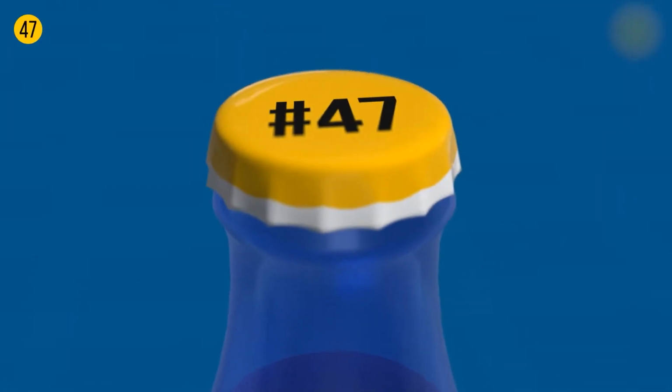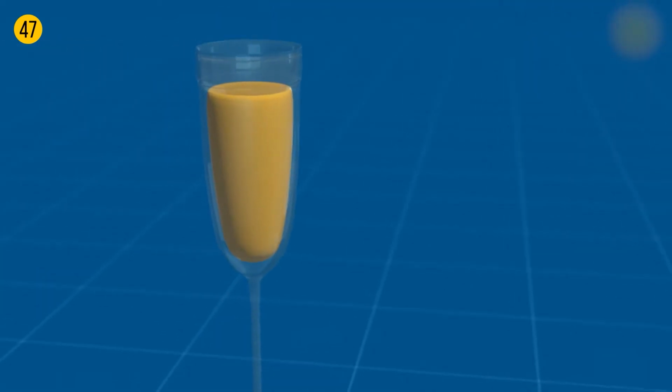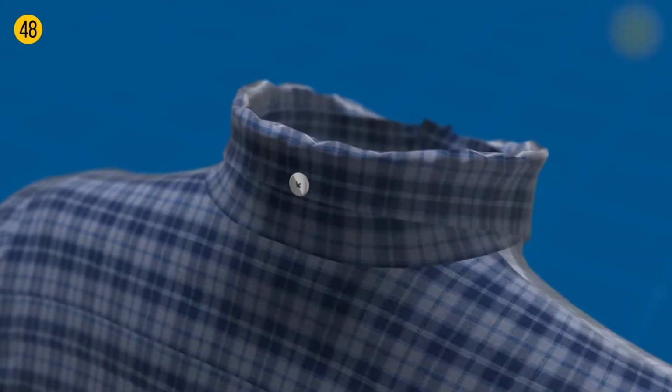Bottles have long necks for a reason. Hold the neck, not the bottle if you want to enjoy a cold drink. The same goes for fancy glasses. Their stem saves any drink from overheating. So hold it right.